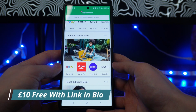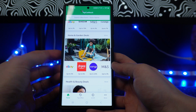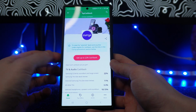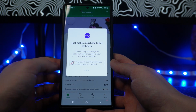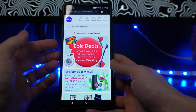Now, what you can do, first of all, once you find something that you want to buy, let's just say we want to buy something on Currys, what we can do is select the Currys one, and then as you can see, you can get up to 22% cashback. Then what you want to do is click on this button right here. What this will do then is redirect you over to Currys, and it will take a couple of seconds, then you will get redirected over to the Currys website.